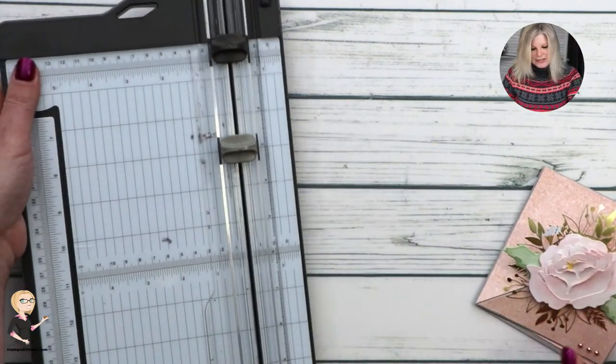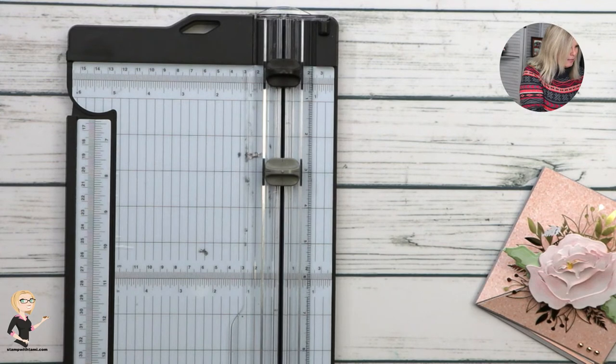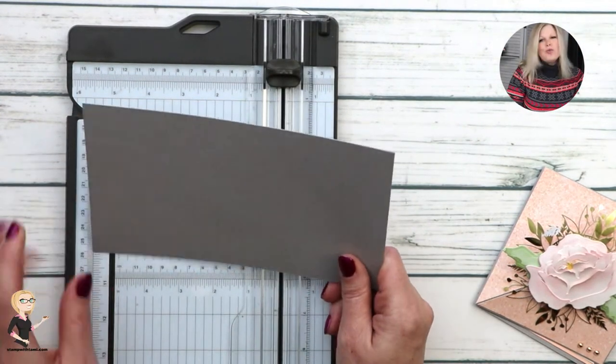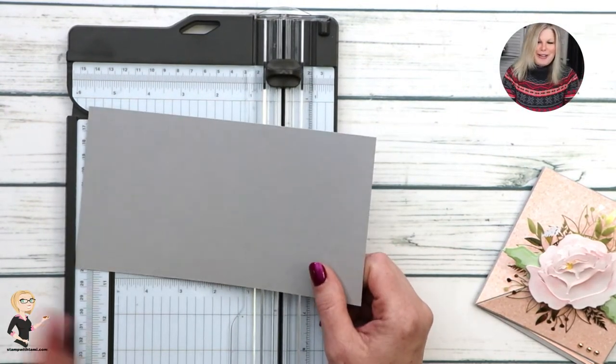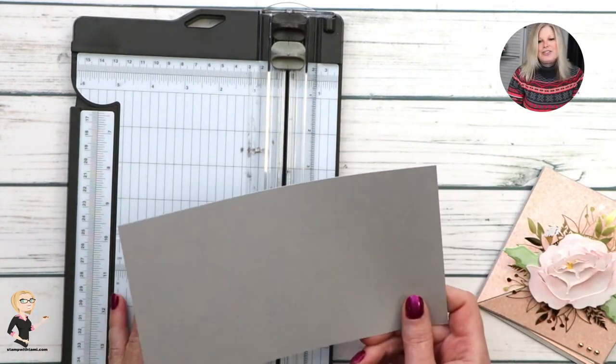So I am going to take my paper trimmer here, and I do have these measurements on that PDF that's on my blog. So you don't need to be writing and screenshotting. I try to make it easy for you. You guys can download that and write any notes that you need.